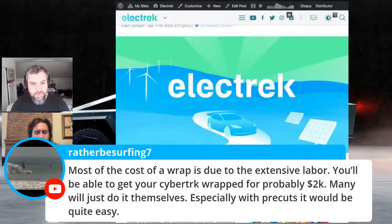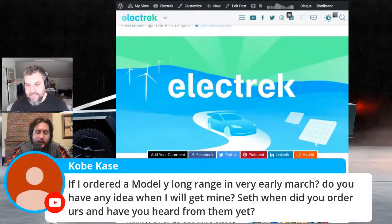All right, moving to wrap. The wrap on the Model 3 or on the Cybertruck. Most of the cost of the wrap is due to the extensive labor. You'll be able to get your Cybertruck wrapped for probably $2,000. Many will just do it themselves, especially with pre-cuts. It would be quite easy. That would be cool. Apparently it's quite a job, though. I know two people that wrapped their car themselves, and one of them redid it three times, and the other twice. You need a heat gun and you're melting stuff. You need some patience and some skill. Yeah, I've seen some YouTube videos. I don't think I'd want to do that.